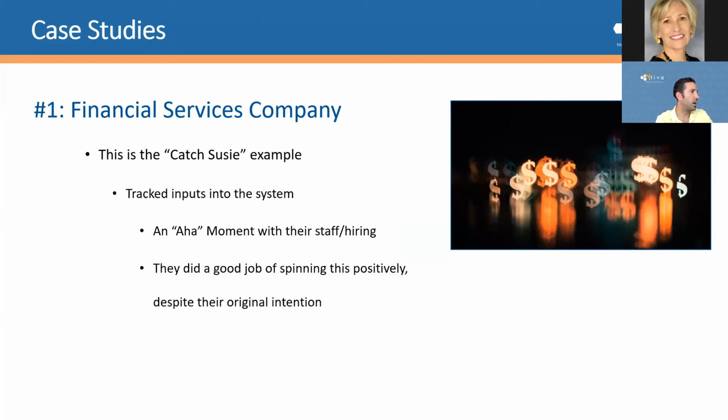So, first case study. There are no names here, of companies or individuals, but the first one was a financial services company. They literally went in with the express purpose of catching a particular employee not doing their work. Again, not the recommended approach. How did they do this? They implemented a system that tracked inputs into their data sources, so things like Office 365, Gmail.